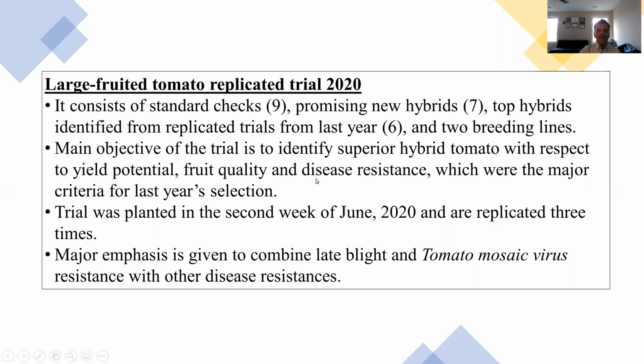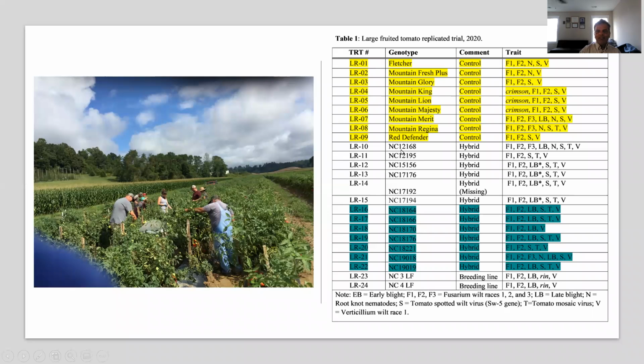The main objective of this trial is to identify the best hybrid for disease resistance, horticultural traits, and fruit quality. Among the disease resistances are late blight, tomato spotted wilt virus, and tomato mosaic virus resistance. As you can see in this table, the last column shows the disease combinations for different traits.